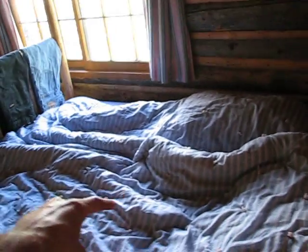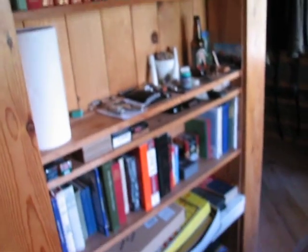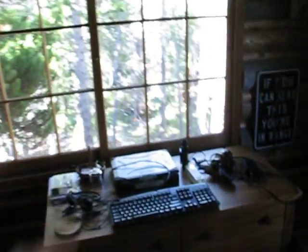This is my bedroom. This is the comfiest bed in the house, that's for sure. Another library. My stuff. My new Toughbook.